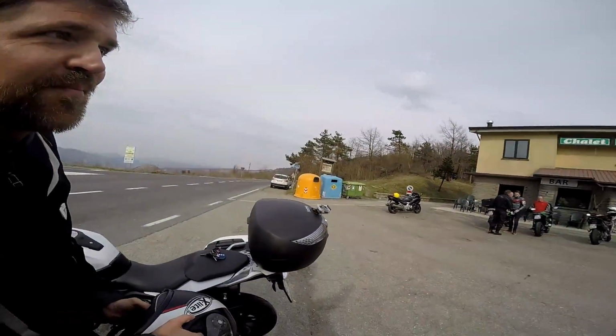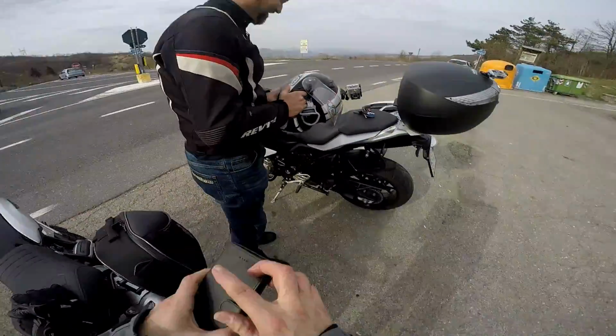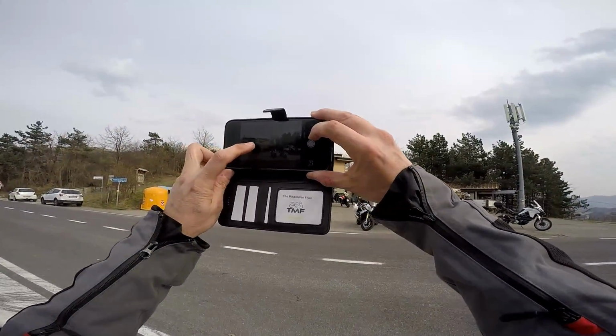Oh, I have to put my sticker on that wall, I think. You must. In fact, I'll do that now. Quick snap, the famous biker bar.